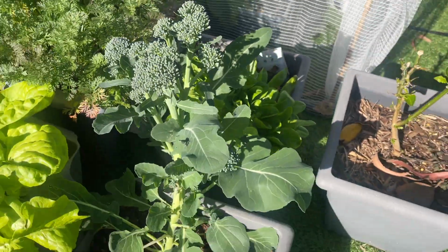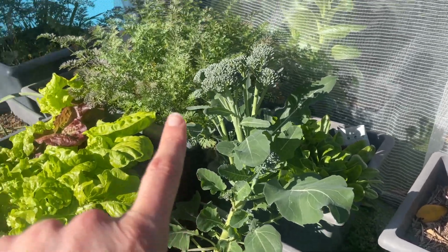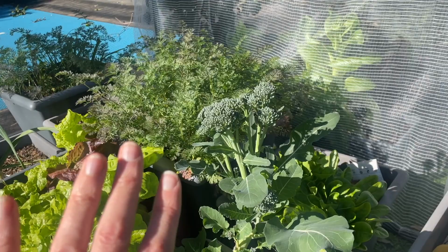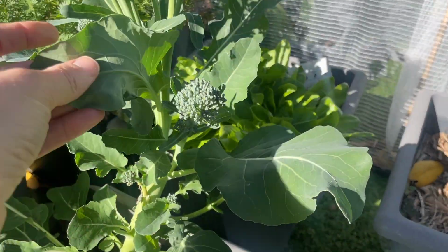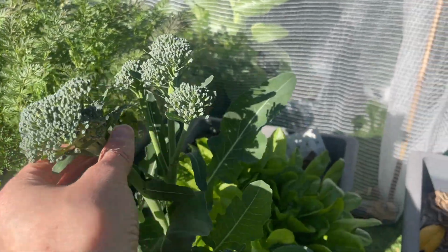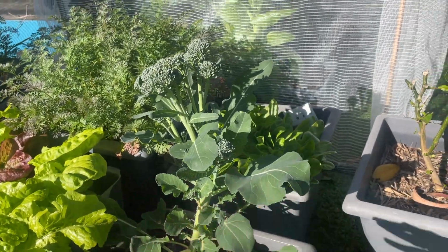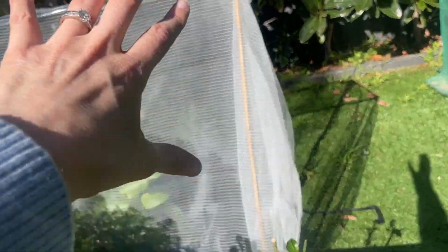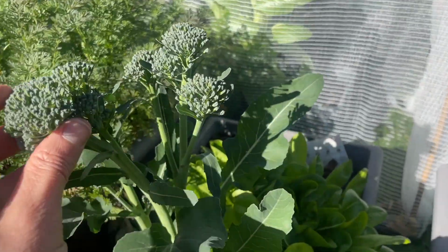Now here, this is a surprise. This is an actual broccolini plant. Now if you've been following me, you will have heard me talking about broccolini for ages. I've tried so many times. My plants kept getting eaten by the mice and the possums. One of them, this one, was decimated, but I just decided to try anyway. I covered it under that net for a while and it's finally getting broccolini.